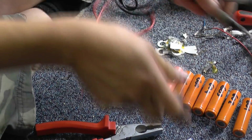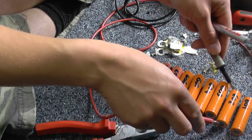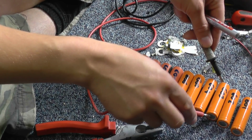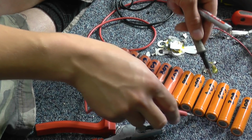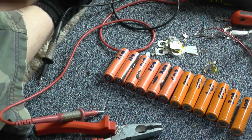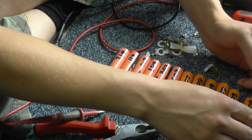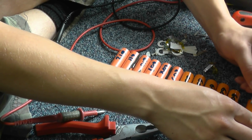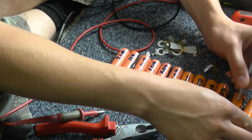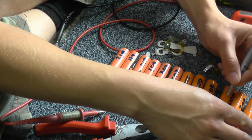These aren't actually nearly as good as I thought they would be. I've had a lot of success with these orange cells so far. We've had best part of 100 of these unbranded orange cells, and they're testing out around 2000 milliamp hours. 0.6 volts. We're using a nice shiny silver pen.